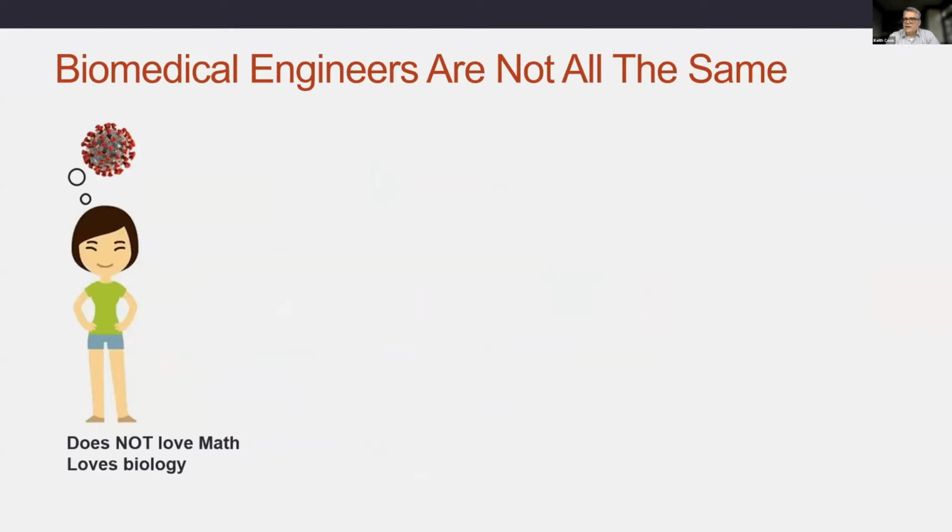So the last example of a biomedical engineer I'm going to show is this engineer here. Let's call her Lucy. Lucy doesn't love math. She's pretty good at it, but she does not love it. What she really loves is biology. Now, she still really loves problem solving. And so she thinks, I still want to be a biomedical engineer, but maybe I'll orient my education a little bit differently.